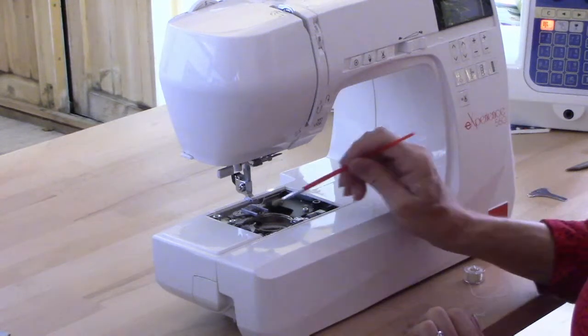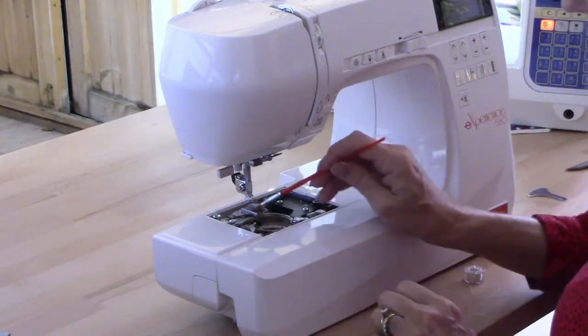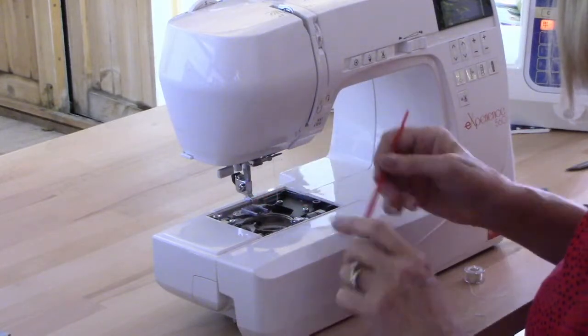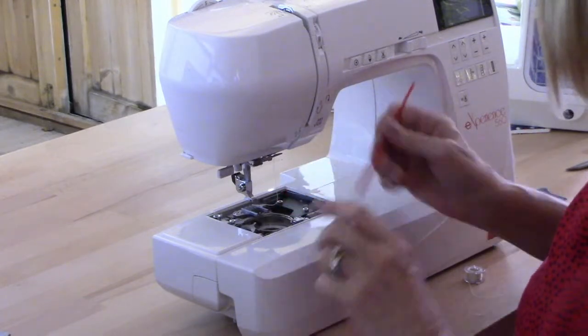Make sure you get in between the teeth of your feed dogs, because if you've got any fluff in there, your feed dogs aren't going to be working right. That can cause skip stitches. And we just kind of whiz around like that. And that is basically all you need to do.